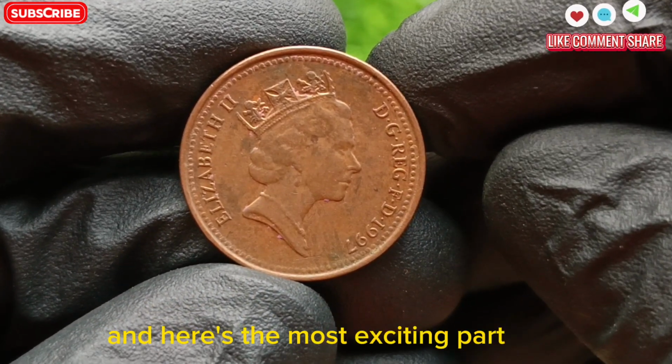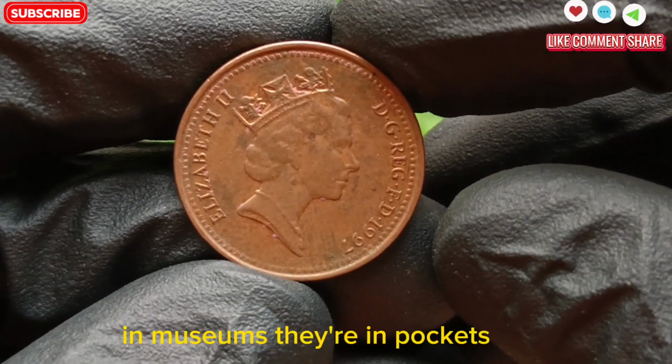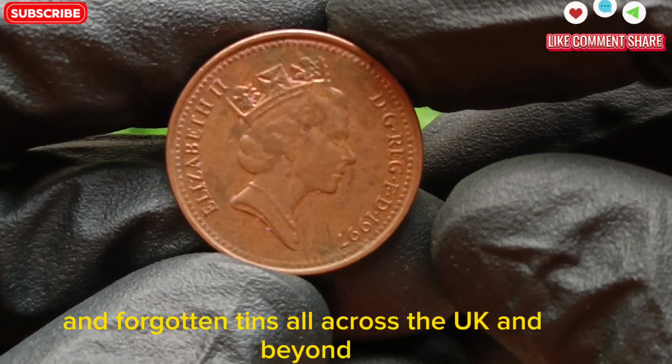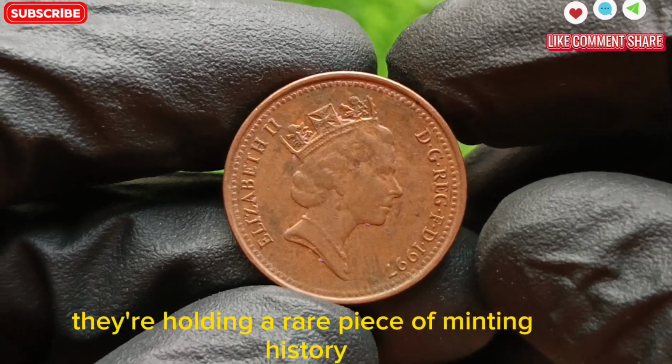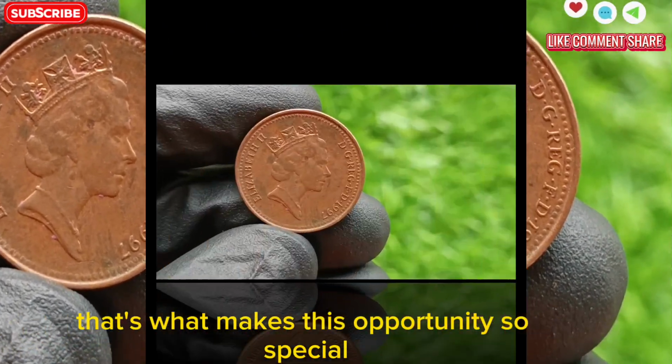And here's the most exciting part. These valuable coins aren't sitting behind glass in museums. They're in pockets, purses, piggy banks, and forgotten tins all across the UK and beyond. Most people don't even realize they're holding a rare piece of minting history. That's what makes this opportunity so special.